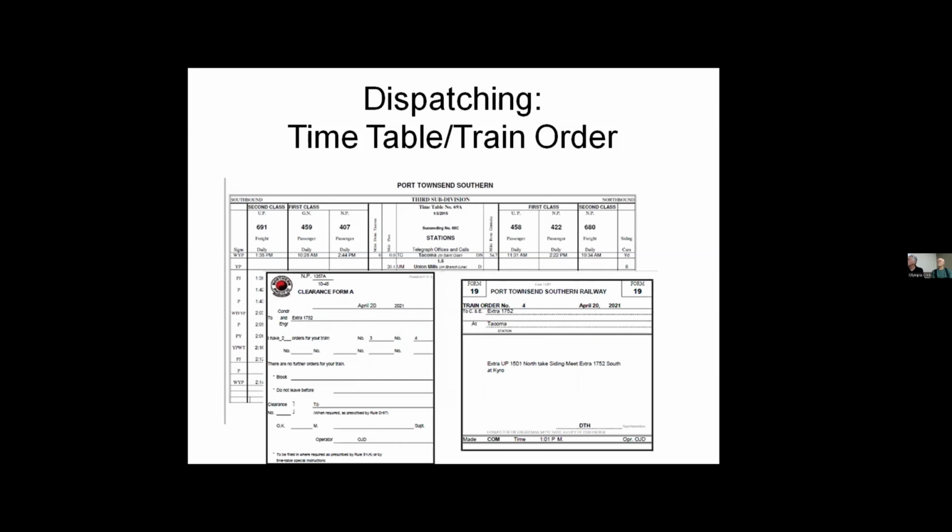Here's a sample of a train order. So you use the timetable to run by, but the dispatcher could also issue train orders to overrule the timetable. So if a train ran late, they could help other trains advance towards it instead of sitting there waiting for hours for a train that was very late. And then we issue clearance cards as well.